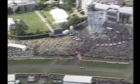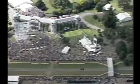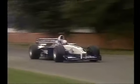My first visit here, I'd heard about it, I didn't realise it was such an enormous event. It really is enormous, especially from the air when you see it for the first time. It is absolutely fantastic. Juan Pablo Montoya is here, and there are 200 Colombians just flying over to see him do four runs up the hill. It's just brilliant.